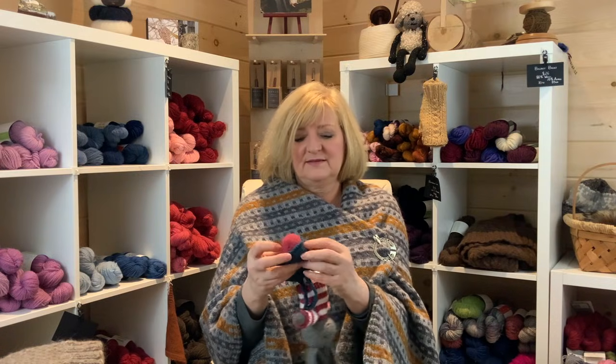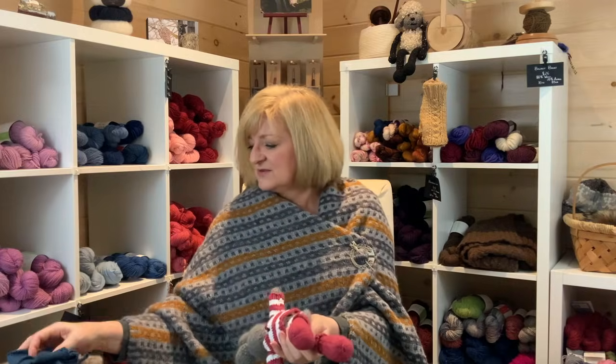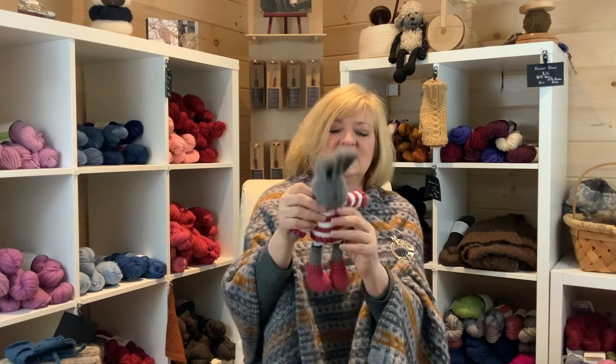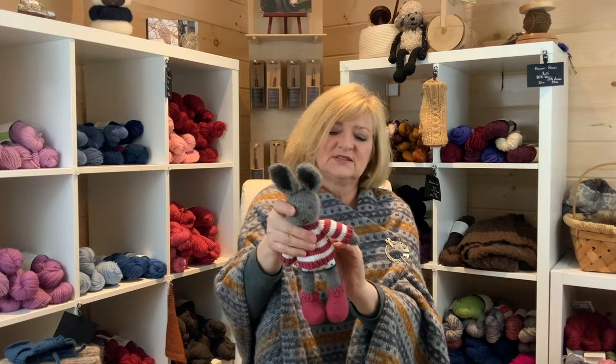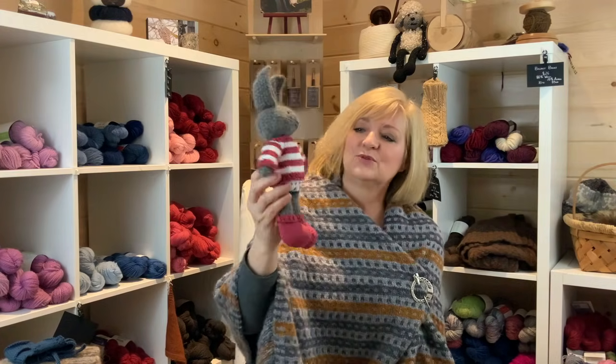His feet are much wider than his legs. Okay, so those are his pants. Sorry, Pierre. He's in his little boxer shorts. And this is actually a little crew neck sweater, which also needs buttons, since the sweaters and tops have to go over their head. But it's just so cute.